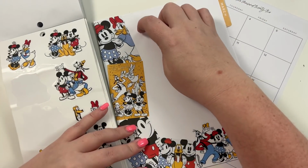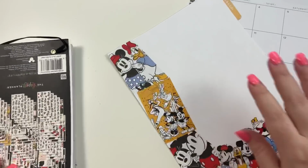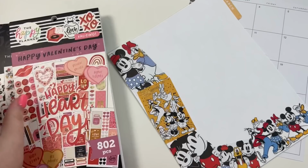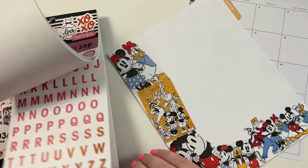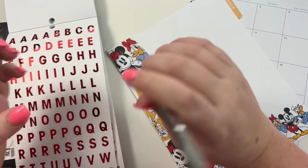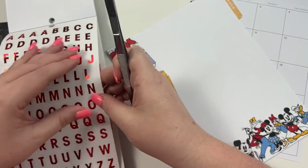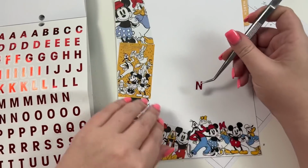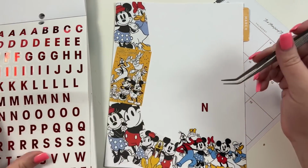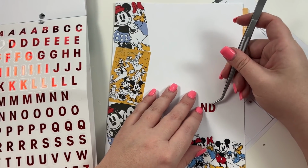And then I wonder if I could find big letters that say life is better with friends. Let's see, where's the Valentine's Day book? We've got these red letters. F-R-I-E-N-D-S. So N is our middle letter. Let's go like this. Actually, E would have been our middle letter, wouldn't it? Oh, well.